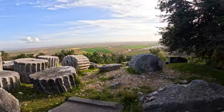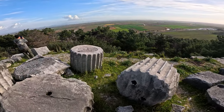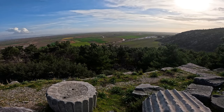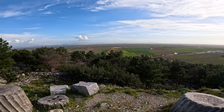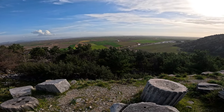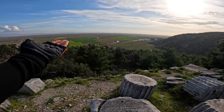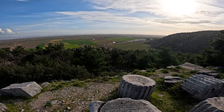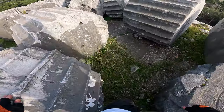At least the roads in these parts are pretty flat. The crazy thing is, this city used to be on the coast. It had a harbor. This was all a big bay. And now it's been silted up over the centuries by that river down there, the ancient Meander River.